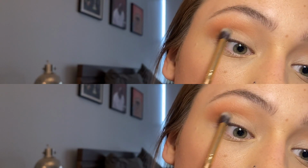Taking that onto this outer corner here. Ooh, that worked. You see? I really like this particular shade. Really works for me. It's like an ashier brown. I'm digging it. This palette I really like. I'm so glad I got it. It was on sale. Been lusting quite literally after it since it came out in October.